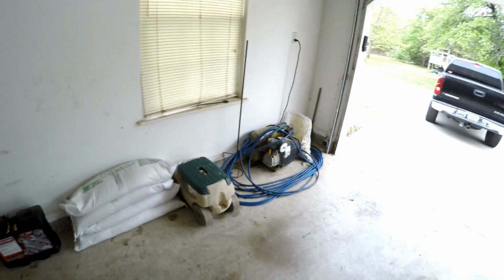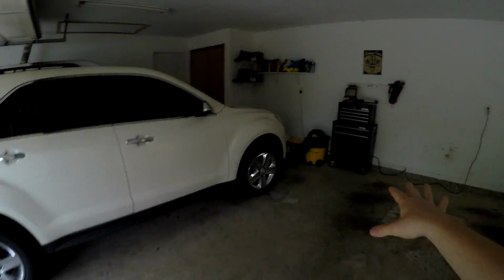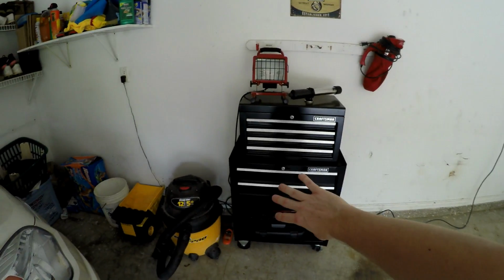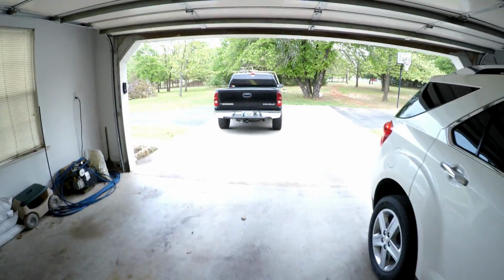Looks like my dad already cleaned it out, so I should be good to go ahead and back in. I'll straighten a few things out. I try to hug this side as much as I can because I'm also going to put the engine stand every night when I'm done with it. I'm going to slide it up here in between the two vehicles right here. My mom parks right there, so I'll slide it right there. That way it's up and out of the way and I can shut the garage door back down.